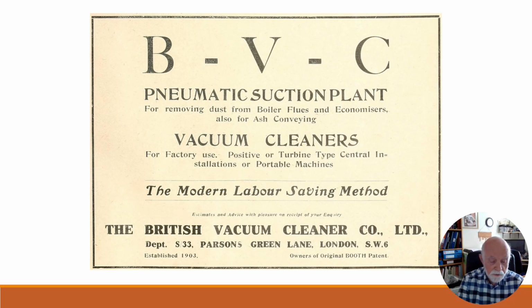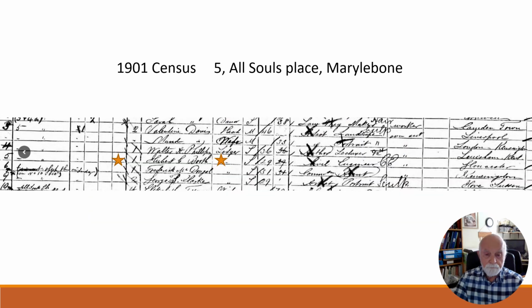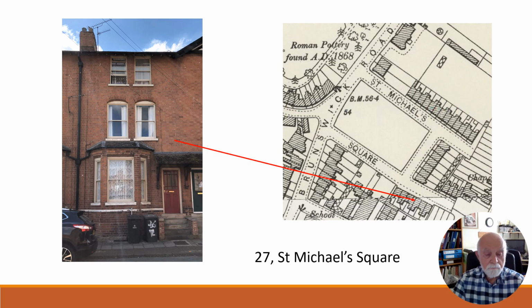In the 1901 census, Hubert is listed as residing as a lodger with a Valentine and Muriel Davis at 5 All Souls Place, Marylebone, right next to the present site of the BBC, as a civil engineer. But it seemed he returned to Gloucester around this time, living at 27 St Michael's Square, and having patented his vacuum cleaner invention, commissioned local Gloucester firm of Fielding and Platt to build a prototype.